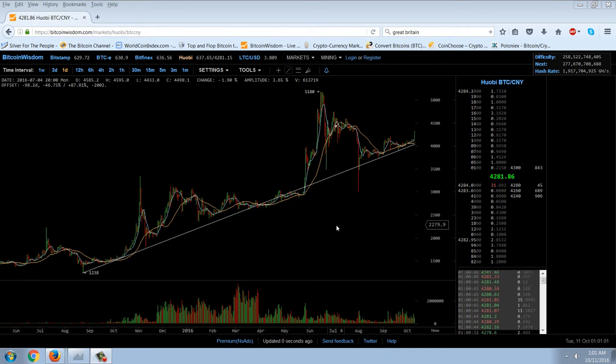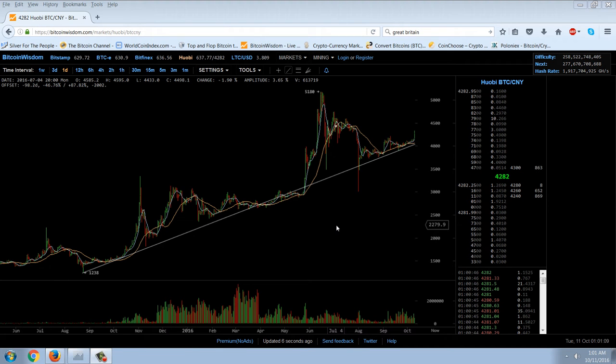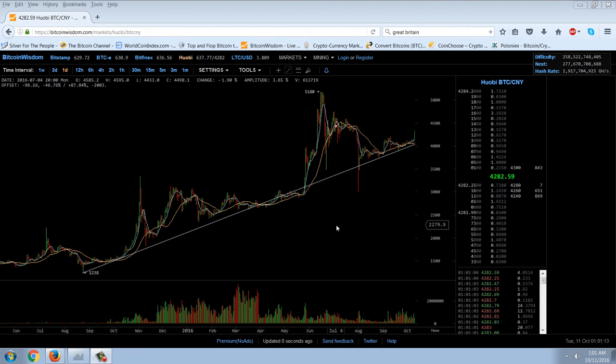So we're going to start out tonight with the Bitcoin chart here. The reason why is because we just recently had a very big move percentage-wise in Bitcoin. This is a long-term chart, so I'm going to pull it into the minute chart. But you can see on the daily chart here that there's a significant trend in place.